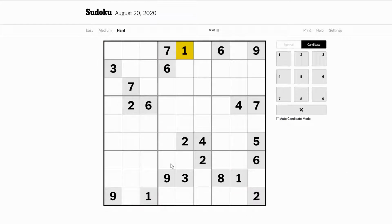I can see 3 ones pointing into this cage, giving us a 1 here already, giving us another pointed pair. I've got a pair of 1s here because of this one and that one looking up. And I think that's sort of 1s.